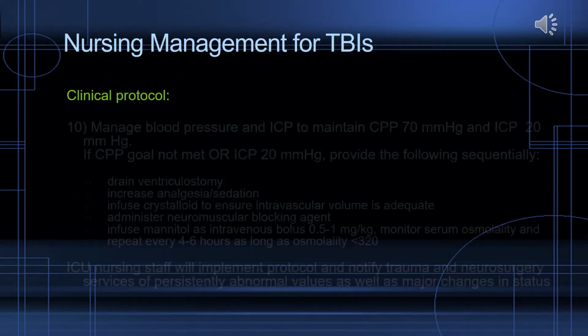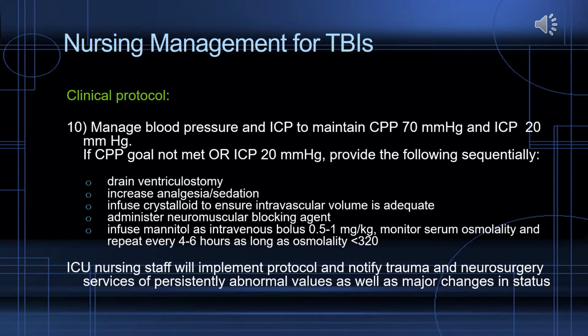Finally, manage blood pressure and intracranial pressure to maintain a cerebral perfusion pressure of 70 millimeters of mercury and an intracranial pressure of 20 millimeters of mercury. If these values are not met, provide the following steps sequentially. Drain the ventriculostomy. Increase analgesics and sedation. Infuse crystalloid to ensure intravascular volume is adequate. Administer neuromuscular blocking agent. Infuse mannitol as an intravenous bolus at 0.5 to 1 milligram per kilogram and monitor serum osmolarity. This step can be repeated every 4 to 6 hours if osmolarity is less than 320.